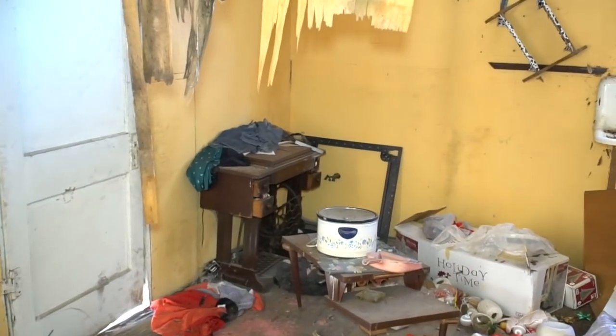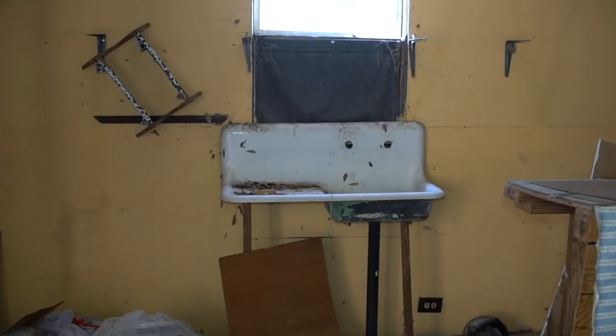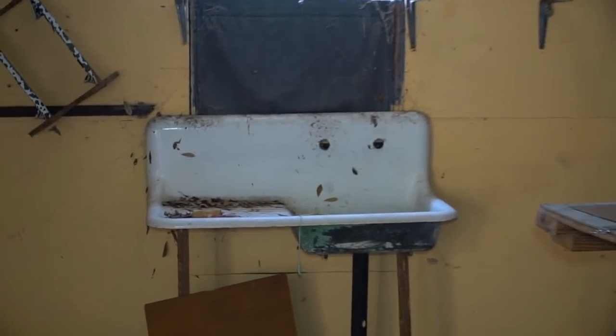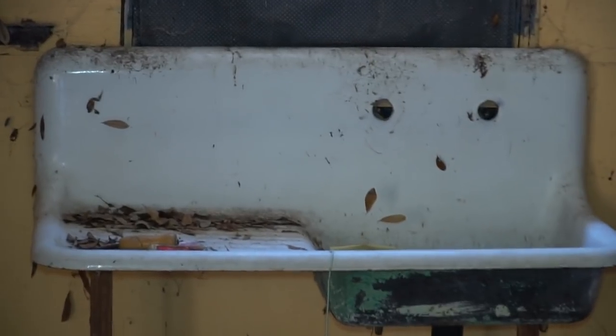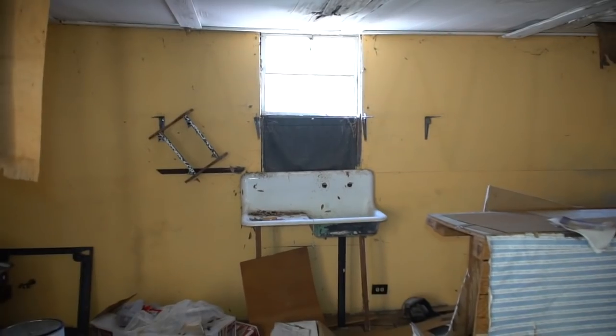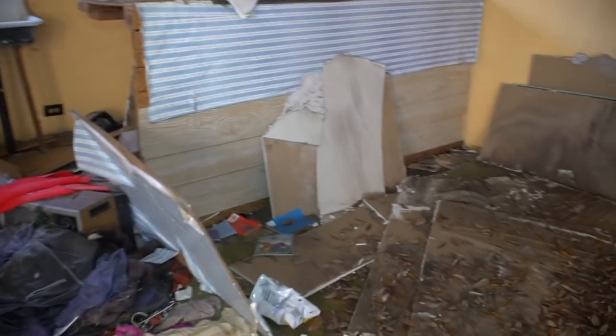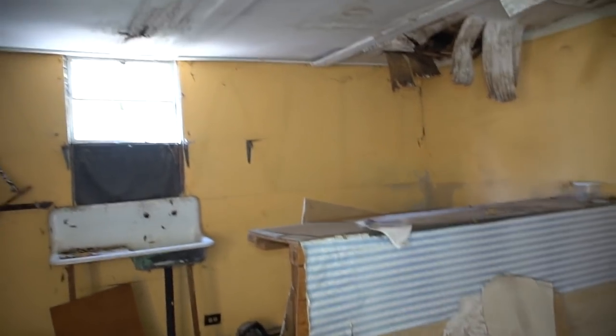It's an old sewing machine. Check out that old sink. I love that sink. That is just beautiful. Okay, I'm going to attempt. No, I'm not. Never mind. I'm not. See, I can't even step over here.